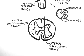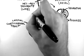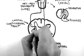Conversely, the fibers of the lateral corticospinal tract have already decussated at the level of the pyramids. As such, when they get to the appropriate level, they just synapse onto a neuron in the anterior horn.